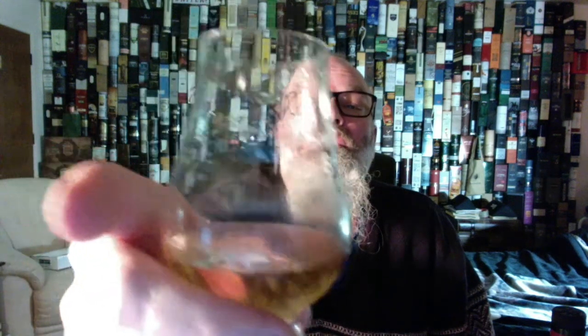Creamy, viscous. And then after swallowing, it's that rye finish. That rye finish that hangs on. What do we got for legs? Ooh. I think they're thick and long-lasting.